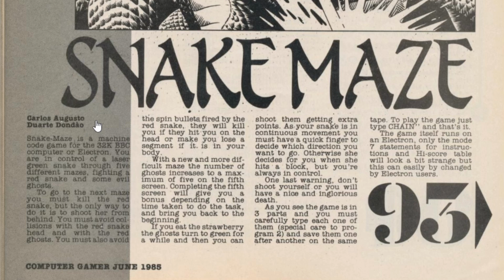Micro game. The introduction says Snake Maze is a machine code game for the 32K BBC computer or Electron. You're in control of a laser green snake through 5 different mazes, fighting a red snake and some evil ghosts. It then gives an overview of how to play the game, but I'm going to skip that because that's covered in the in-game instructions.